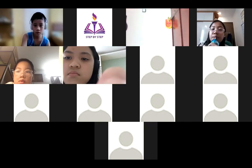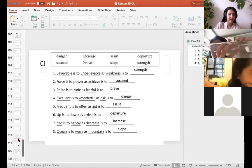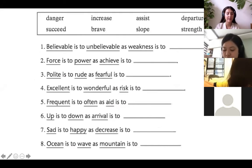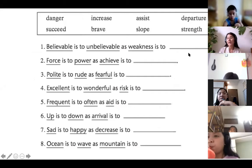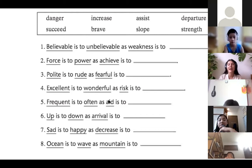Good morning, everybody. So yesterday we had homework all about analogies. We had some words in the word box up here, and the words are danger, succeed, increase, brave, assist, slope, departure, and strength. We had to use those words and fill them in the blank spaces. So it was all about finding the relationship between the two words and figuring out the riddle.